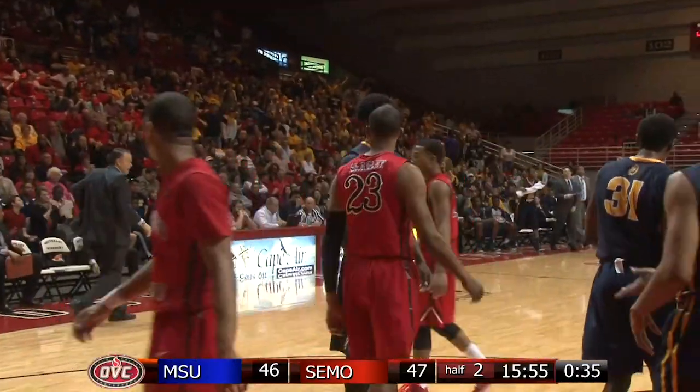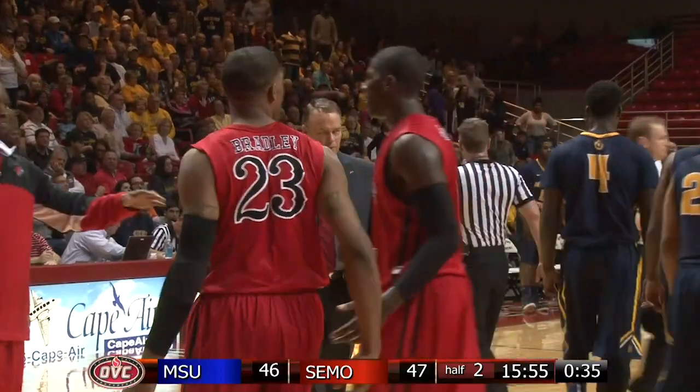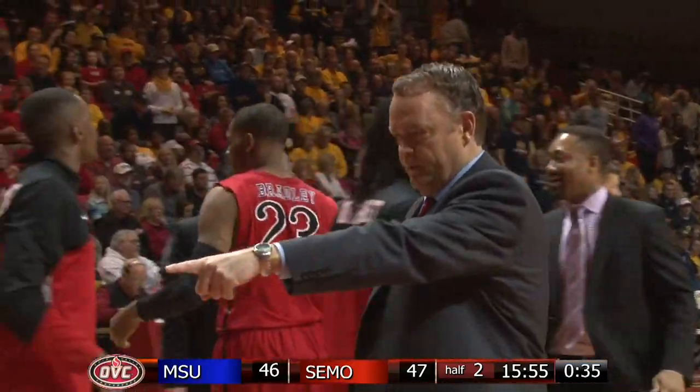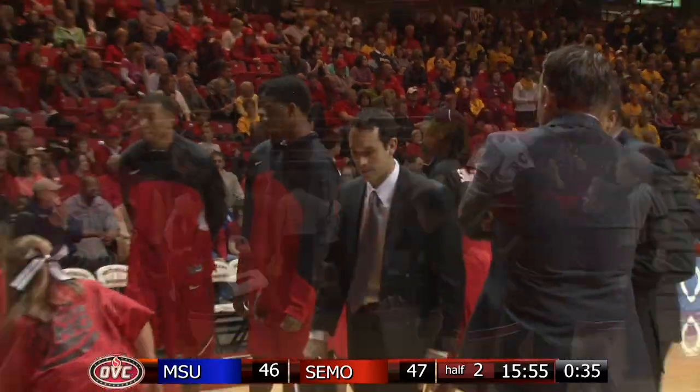Not in the act of shooting. 15:55 to go, and that'll be Moss with the foul, his second. Redhawks ball when we come back out of the timeout. SEMO leading 47-46. Back in a minute on the Racers Sports Network.